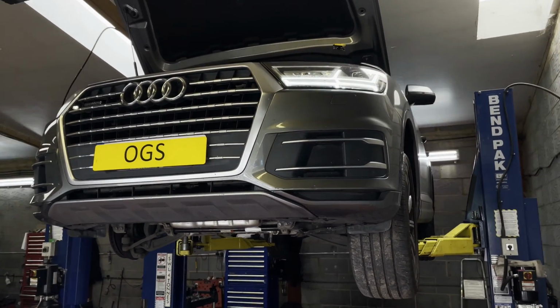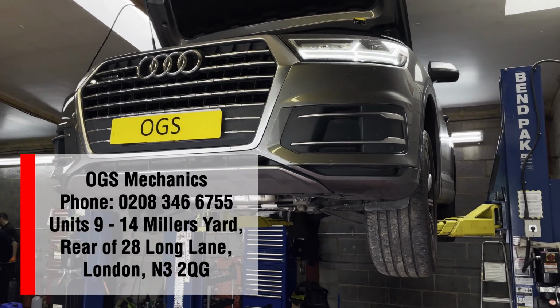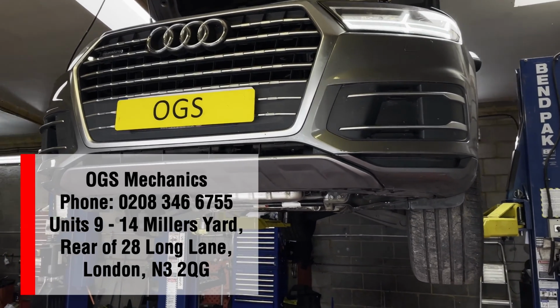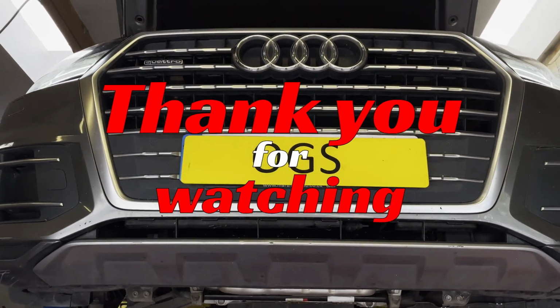And as I said, a glimpse of our activity, where we perform services starting with general servicing, but also more comprehensive tasks like engine rebuilding, diagnostics, coding, and programming at dealer level. Ogs Mechanics is one stop for all your vehicle needs.